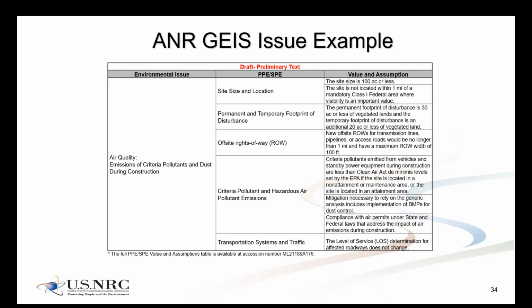So just as an example, site size and location, you can see the value and assumption associated with that. The assumption is that the site size is 100 acres or less. And then under that, the site is not located within 1 mile of a mandatory class 1 federal area where visibility is an important value. Again, this was done for each of the 100 category 1 issues.